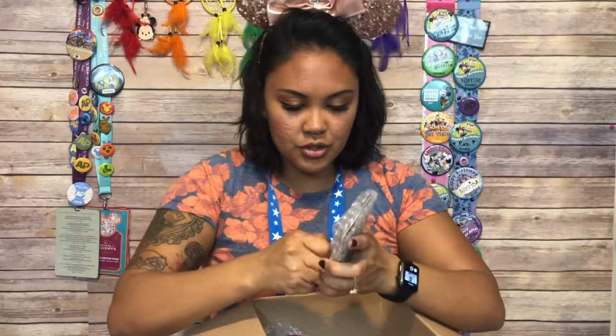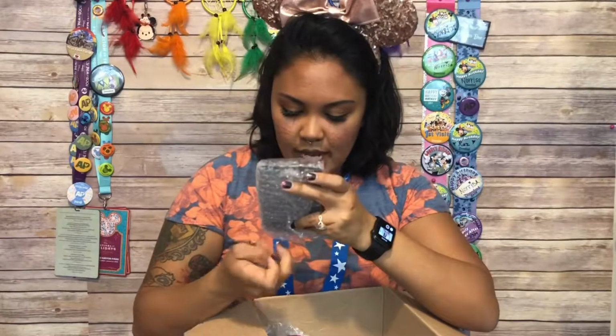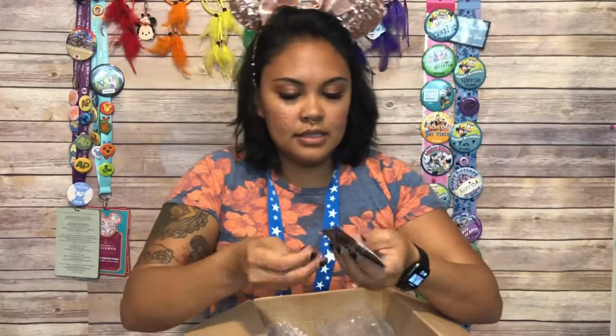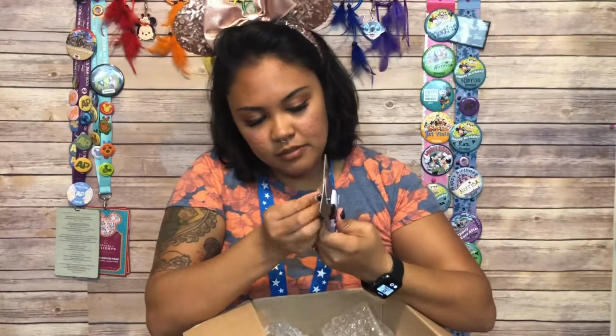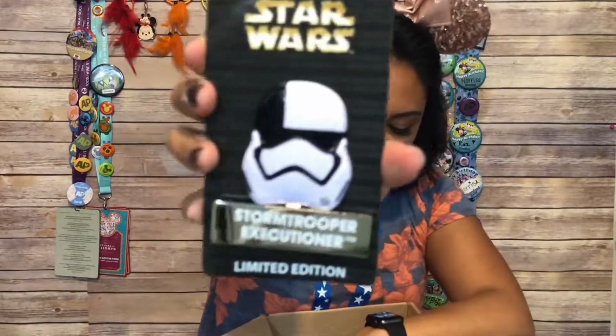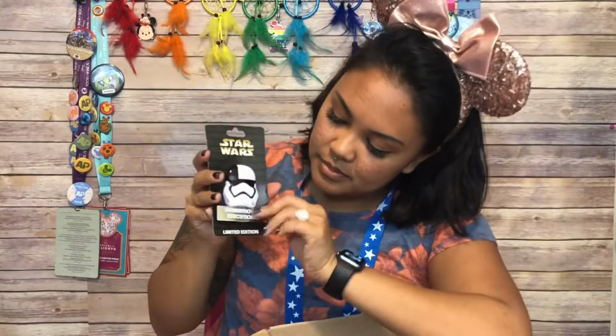Ooh, we got another storm. Is it a stormtrooper? Yeah, it is a stormtrooper. Let's put these backings on here before it falls. Knowing me, knowing my luck. There's that guy. It's a really big jumbo, and this one moves so you can stand them up. So there's that.